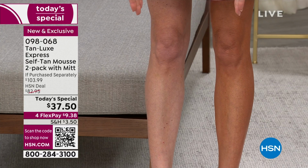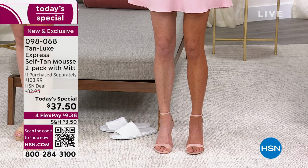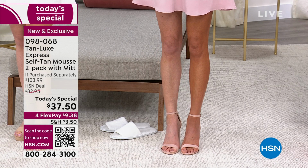Self-tanning is so important because it makes your skin look radiant. It makes it look even. It gets rid of the appearance of veins. It makes you look slimmer. And doesn't everyone want to look great with a tan or a healthy glow? What we're talking about today is easy, breezy. If you haven't self-tanned before, try it. It's easy.